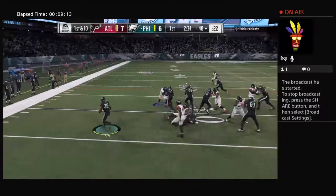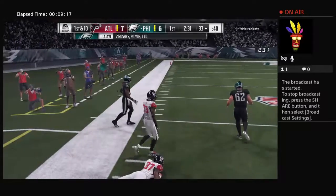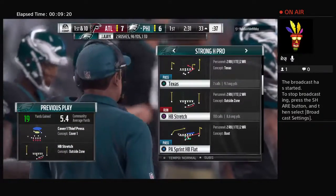They'll start out on the ground with Ajayi. Finding room inside the 40. That's good for 19 and a first down.